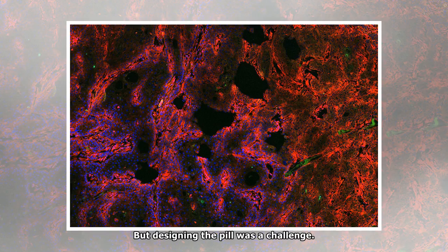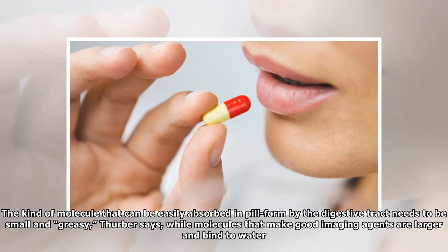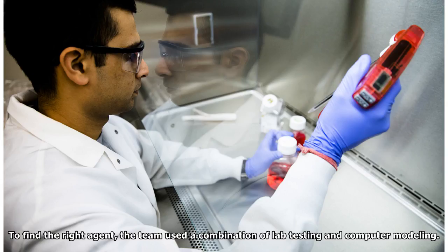But designing the pill was a challenge. The kind of molecule that can be easily absorbed in pill form by the digestive tract needs to be small and greasy, Thurber says, while molecules that make good imaging agents are larger and bind to water. To find the right agent, the team used a combination of lab testing and computer modeling.